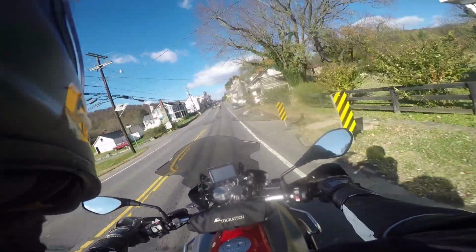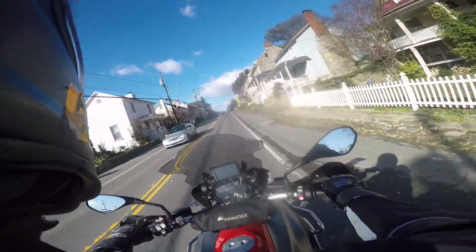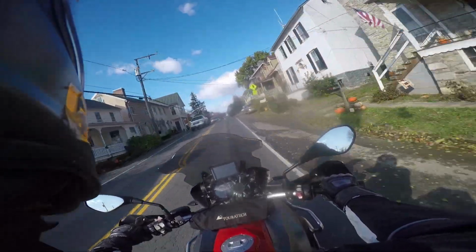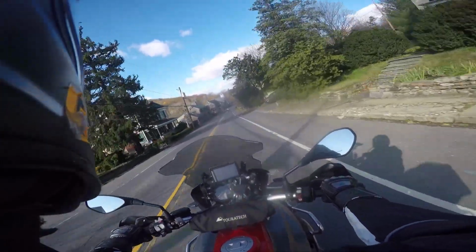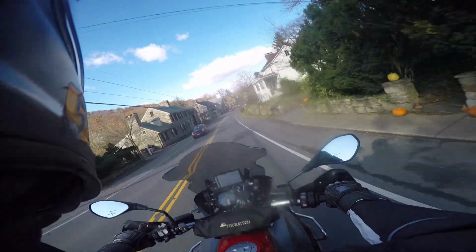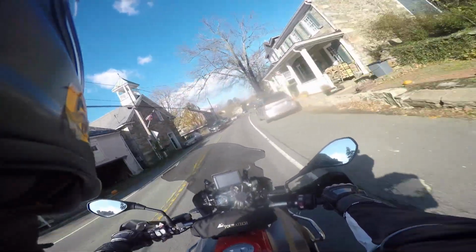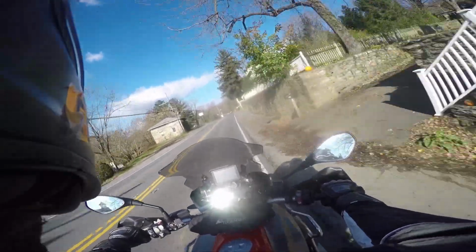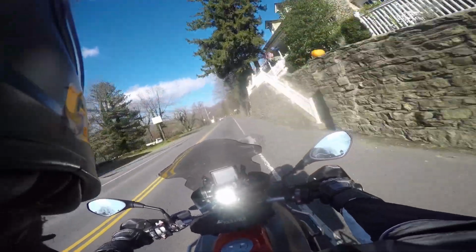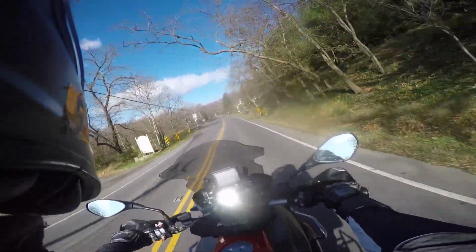We're passing through a town called Hillsboro, Virginia, and it is about 38 degrees Fahrenheit right now. A nice cold fall day to enjoy some riding, especially on the GS. You can see my riding buddies riding a little faster than I'd like, but there's not much I can do. I don't want to ride any faster.